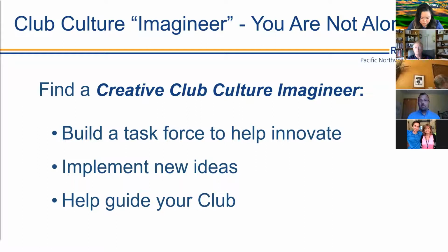We've never been afraid of a challenge. We're Rotarians. We go out and do impossible things for our community and we make them possible. So I think this is a fun and unique experience, and create a whole committee of Imagineers. How are we going to move this? We're going to move this and Rotary forward.